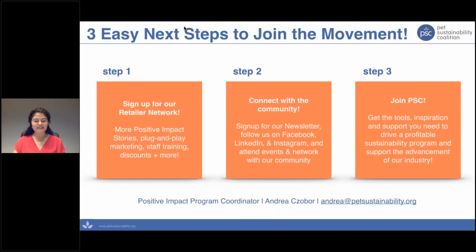Lastly, step three, we want to encourage everyone to join the Pet Sustainability Coalition. With our globally recognized tools, resources, and implementation support, we are able to take your sustainability practices to a new level and innovate within this industry, putting you in front of the movement that is growing so rapidly. So with that, I'm going to open it up for questions. It looks like we have quite a few.